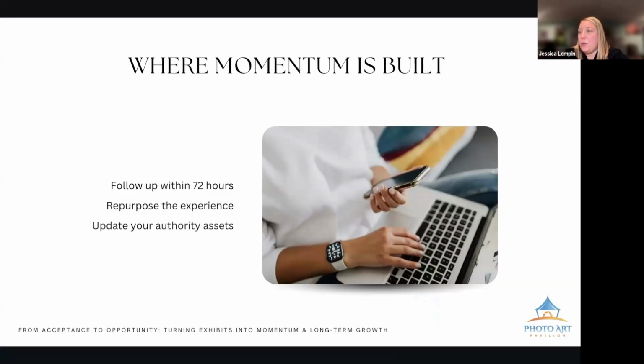The days immediately following an exhibit are some of the most valuable windows of time you have to stay connected with the people who experienced your work, either in person or virtually. Within the first 72 hours, take a few simple steps. If you meet new people or collected contact information, send them a short email or a text, depending on what contact information you have. Thank them for visiting the exhibit or taking the time to speak with you. It doesn't have to be long. It just has to be a thoughtful note and an invitation to stay connected with your work.